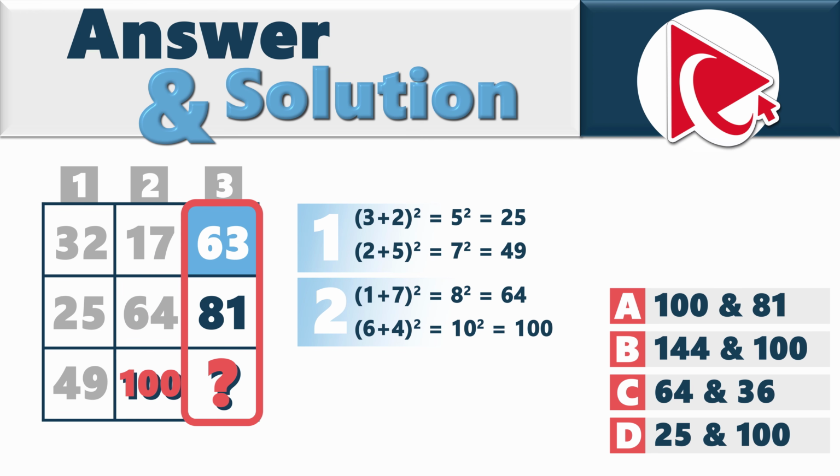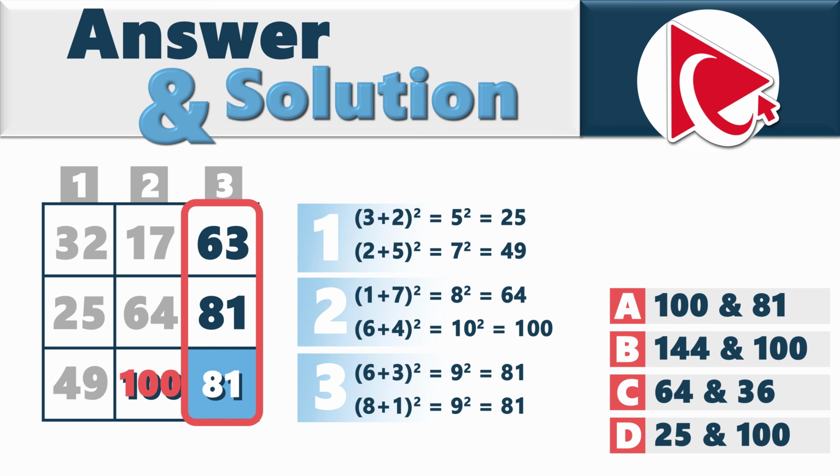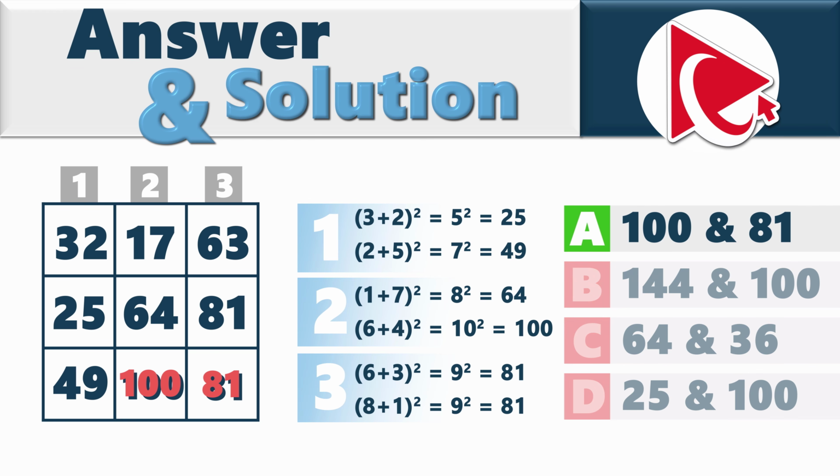So let's jump to the third row. In the third row, the calculations are 6 plus 3 squared equals 9 squared and equals 81. And the missing value in the third row is calculated as 8 plus 1 squared equals 9 squared and equals 81. Pay attention and notice that the third column has two numbers, 81. Make sure you verify your calculation and avoid confusion. So the correct answer here is choice A, 181.